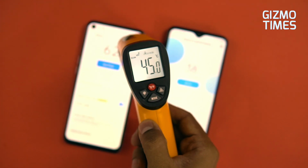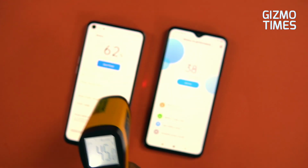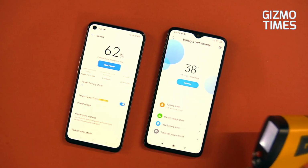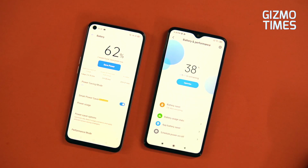But to be frank, both the phones are quite good when we talk about gaming. Both had the same kind of frame rates. There were no lags on both the devices. They were doing quite well with the gaming. So I won't say one is a clear winner over the other. Sometimes, yeah, there are heating issues on the Realme 6 compared to the Redmi Note 8 Pro. But again, with the battery drain, you saw that the Realme 6 was a better battery device when compared to the Redmi Note 8 Pro.